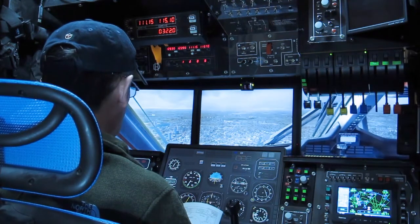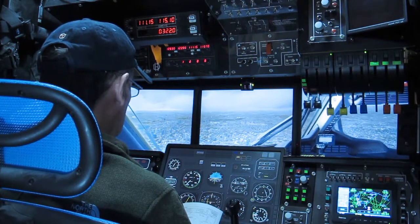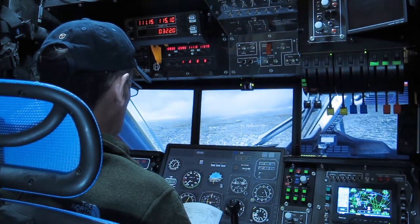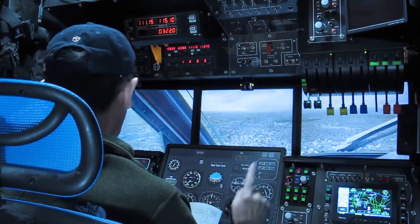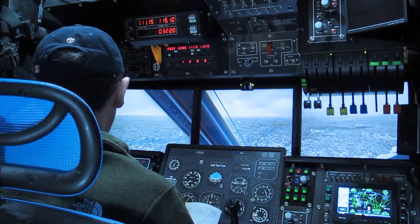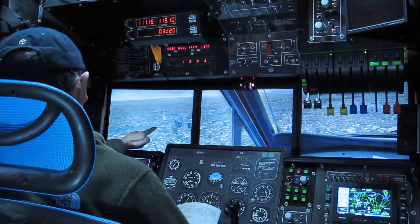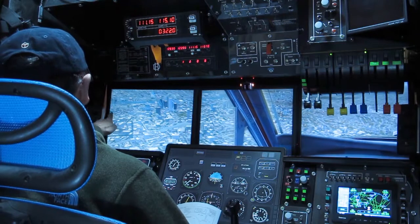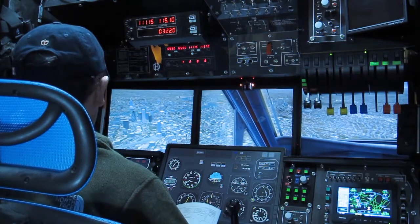Okay, we're at 4 miles on the DME. When we get to 5 miles, we're going to start our turn round, intercept the localizer. There's a really good view of the skyline. So we've got the Shard, the Gherkin, Tower Bridge, we've got the, what is that, City Hall? I don't know what that's called, the headlight.